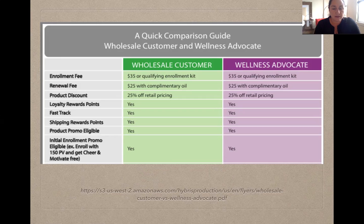The product discount as a wholesale customer or wellness advocate is 25% off retail pricing. So we're buying exactly the same price. A wholesale customer also has the ability to access the loyalty rewards program, which is a key difference between this and the old program, which is preferred member, all right? They are able to access fast track percentage by buying a larger kit like the Nature Solutions or the oil sharing kit. Okay, so that elevates them to 15 or 20% straight away.